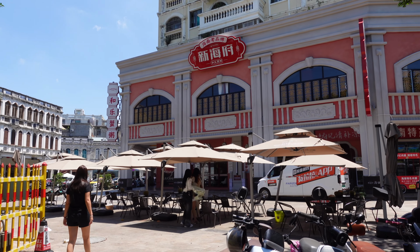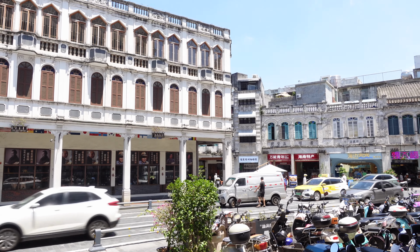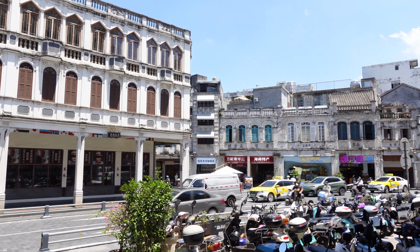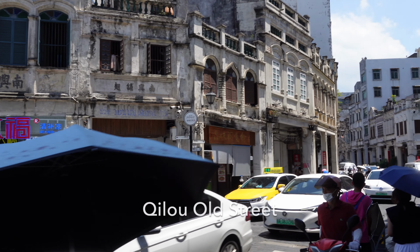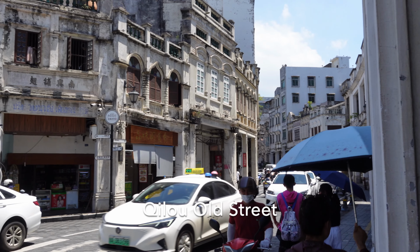All right, just a 10-minute Didi ride from our hotel. Very reasonable. It was 9 or 10 yuan, which is about $1.30 US. This is Qilou Street. It's a happening area. We're hungry. We can see some restaurants, so let's go find something.